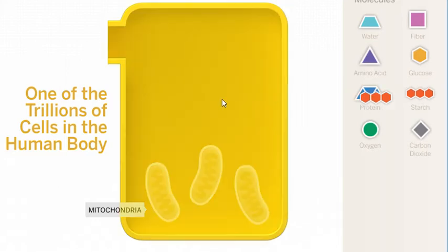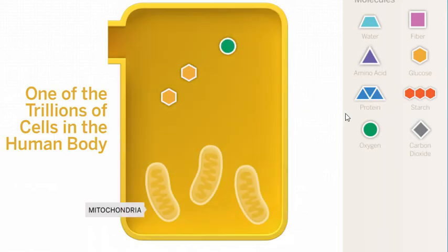The model looked like this, and a student that understood key concepts 1 and 2 would know that starch would never fit in a cell. It's too big. You have to break it down into glucose first. So glucose is okay in a cell. Oxygen is okay in a cell because it's small enough. It can fit in. Proteins, well, those can't go into the cell, but amino acids can. They're small enough. So all of these kinds of molecules can get in the cell, but protein, starches, fiber, those kinds of molecules are just too big to get inside.